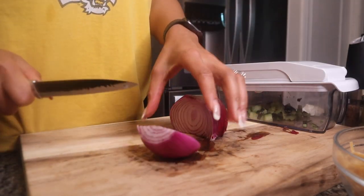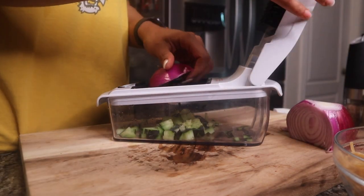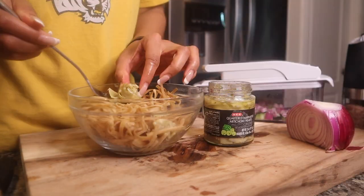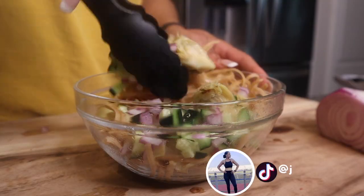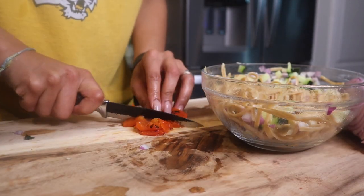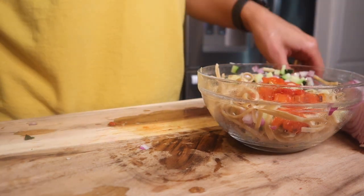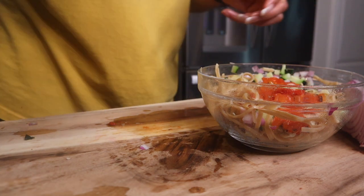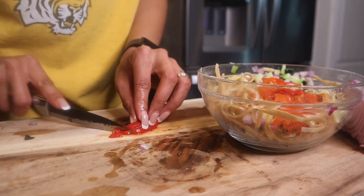My little eyes are burning a little bit. You're supposed to put that in some water so it doesn't burn so bad. These are okay. Who said that cooking a meal for you had to be complicated? Because it really doesn't, okay? I think I used to think that when I was younger, who knows?